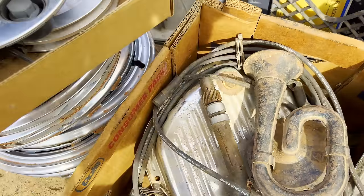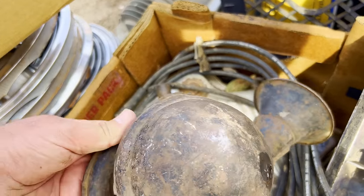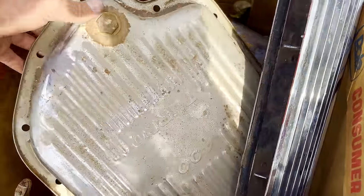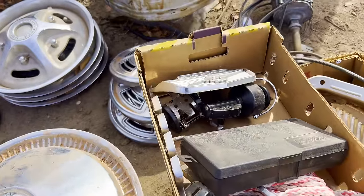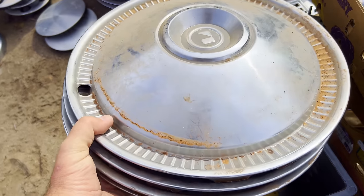Here's those hubcaps. This box here, this was in something else that I got. I just thought it was kind of a neat horn. And then these here for a 67 Chevelle, I believe. Not worth a ton of money, but a little bit. And then the rest of this is probably just gonna be scrap. Underneath this box, I guess there's a couple fishing reels in there too. I'll look those up, see if they're worth anything. If not, those will get scrapped.